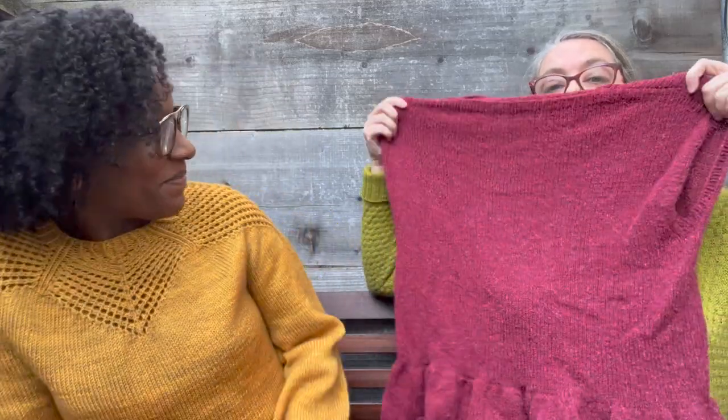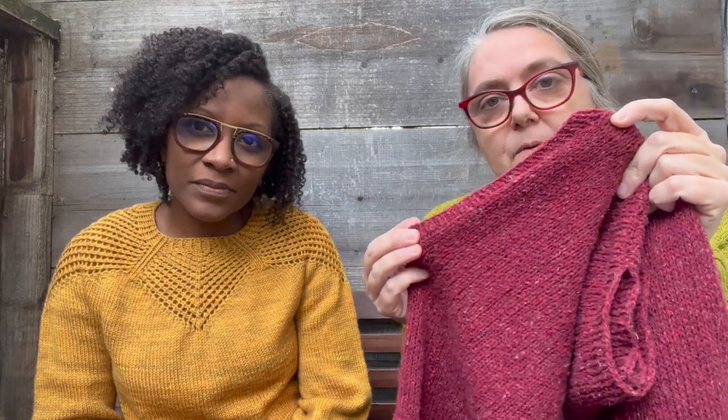Then I finished this, which I would have been wearing today, except it needs to be blocked. But this is the Flutter Buttshirt by Jessie May. It's done. You can see it has a little peplum. And the original design has a flutter sleeve also, but I'm not really into the flutter sleeve, so I just picked up and did a couple rounds of rib and bound off.